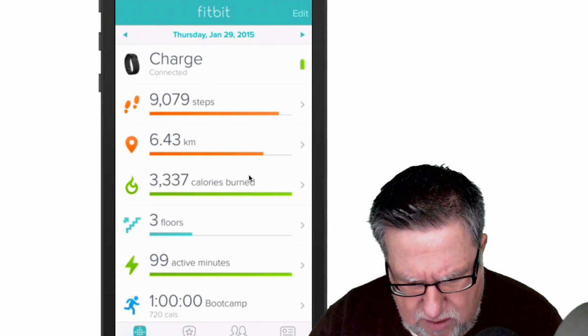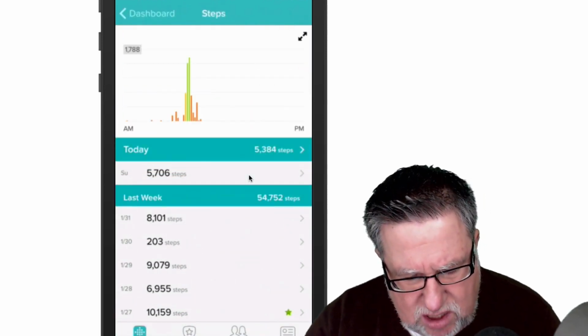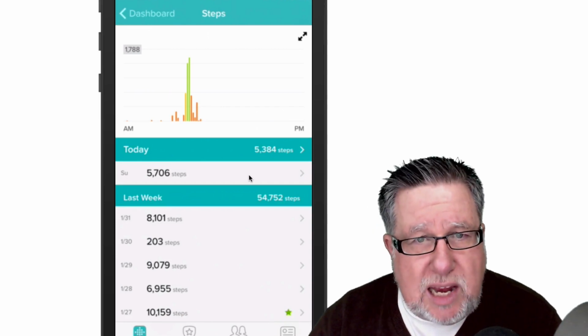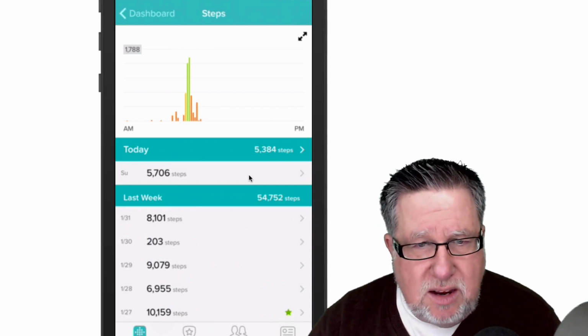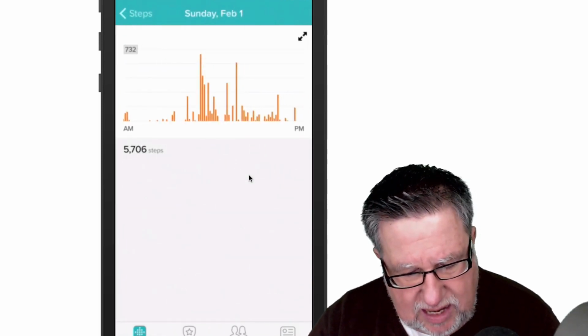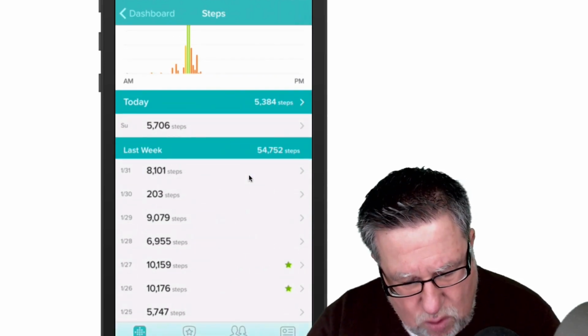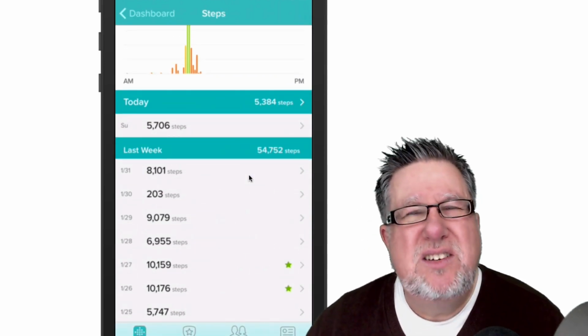But you can see here on the screen that I did not quite make my number of steps. But it tells you when you were walking through the day, when you were active, how many steps, and then I can see exactly here. So here's today. How many steps have I taken today? I'm up to over 5,700. So I'm doing good today, and I can see my total count for last week. So you've got lots of different statistics.